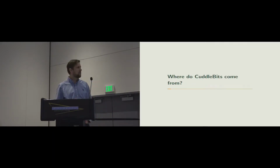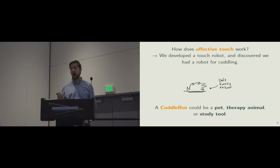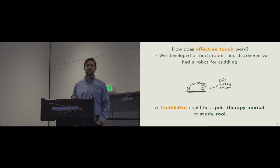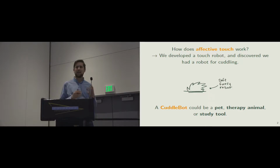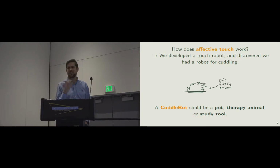So the name CuddleBit, I'll tell you a little bit where the name CuddleBit comes from. And the best way to talk about it is to tell the story of a CuddleBot. A long time ago, we asked the question of how does affective touch work? And if you think about it, it's kind of a difficult thing to study, right? You can't really talk to, let's say, a dog that easily. And so if you build a robot, maybe you can take a look at the way that people do emotional touch interaction a little more closely. So we developed a cuddle robot. We developed a touch robot, a haptic creature, and discovered that it was good for cuddling, which I guess kind of makes sense. If you got a soft, furry robot, you might want to cuddle it.